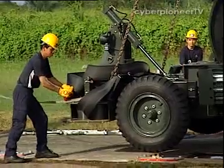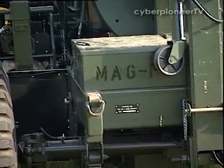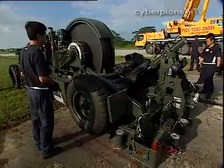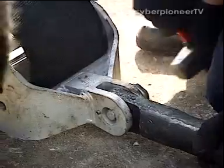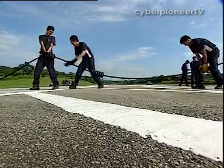The mobile arrestor gear is another system that will be set up at the alternate runway site. It supports the safe recovery of aircraft during aborted takeoff or landings. It does this using a tensioned hook cable.